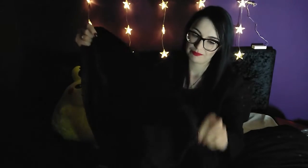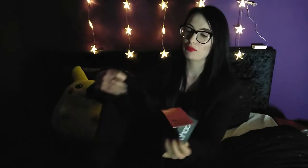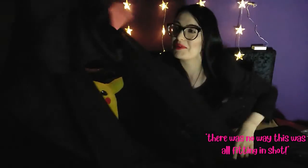My third and final item is, of course, my big head bag, which is now empty. Here you go, have a bag. Ow. This is a jumpsuit. Oh, it's all caught up around the bottom of the legs, all tangled up.